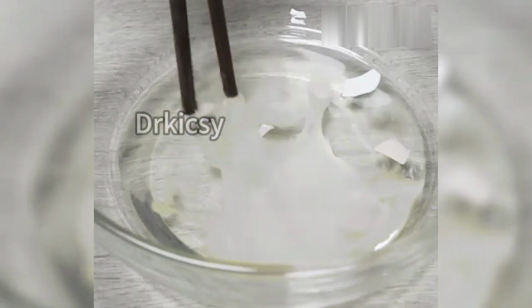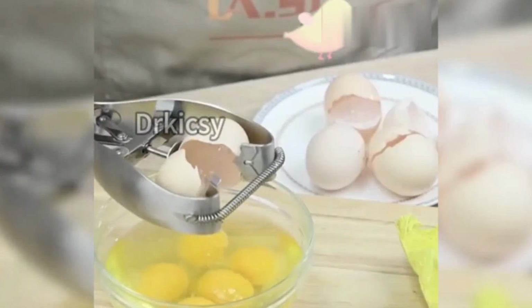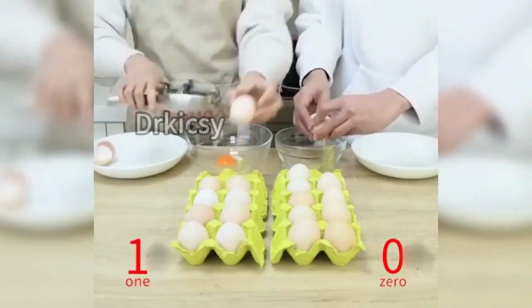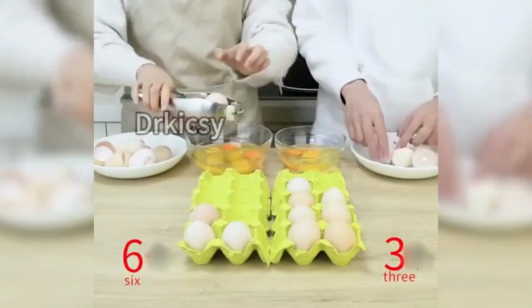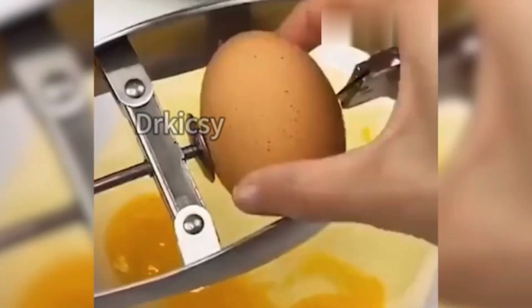It makes cracking open eggs clean and effortless without any mess or shell fragments. Simply place the opener on top of the egg, pull the handle, and release to create a perfect cut around the shell. Made from durable stainless steel, it's designed to last and is easy to clean.